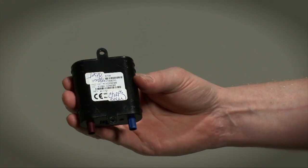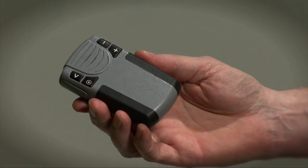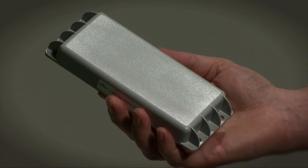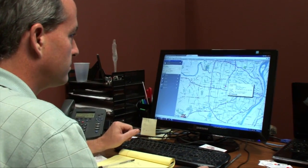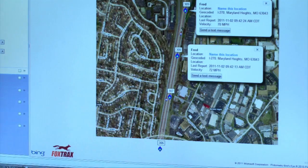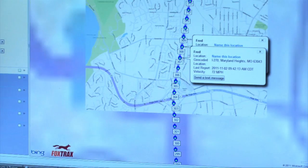So we have three different categories of devices. We have hardwired fleet trackers, that's our bread and butter. We have battery-powered fleet trackers, and now we have long battery life asset tags. The hardwired fleet trackers and the battery-powered trackers report very frequently, as often as once every 20 seconds. So you're going to get a breadcrumb trail. You're going to know where your trucks were or where your vehicles were.